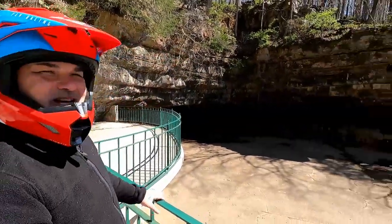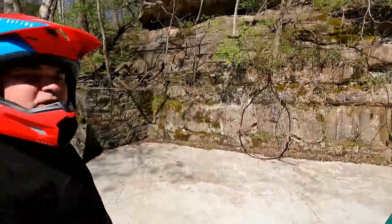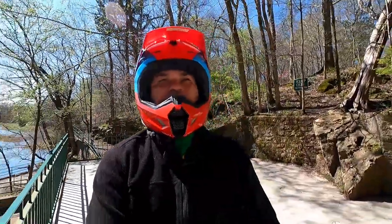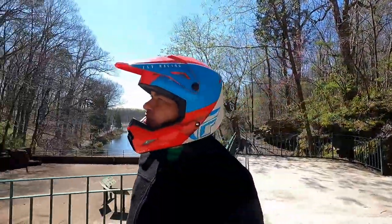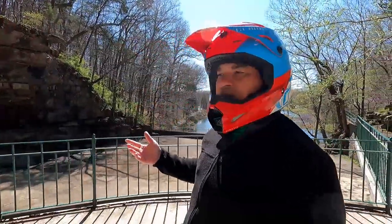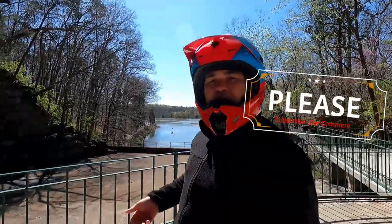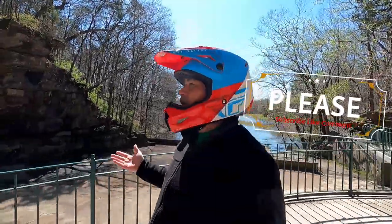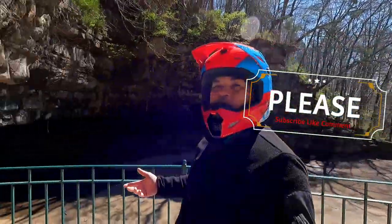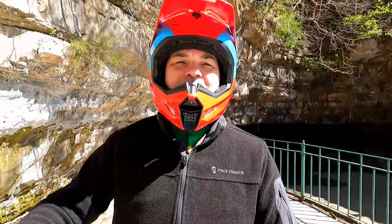But yeah, from what I understand, the Indians were here first and would probably have used this cave a lot for shelter, to keep cool, and for resources, so probably a great place to come to. But yeah, there it is. So let's go look some more into the cave. All right, let's check it out.